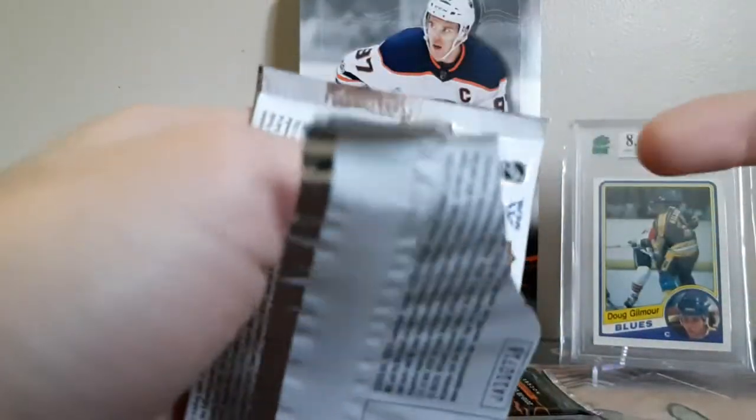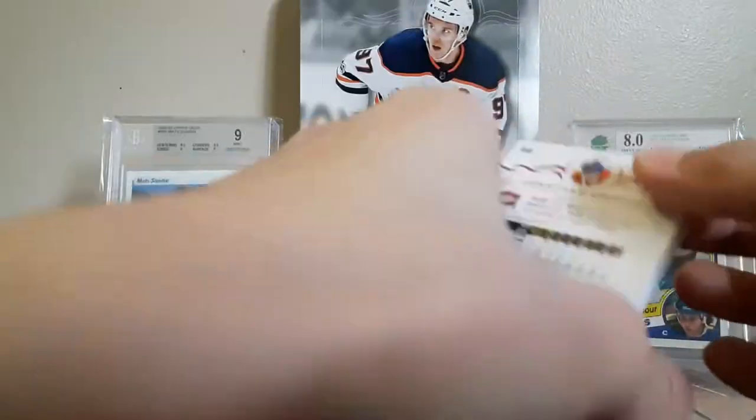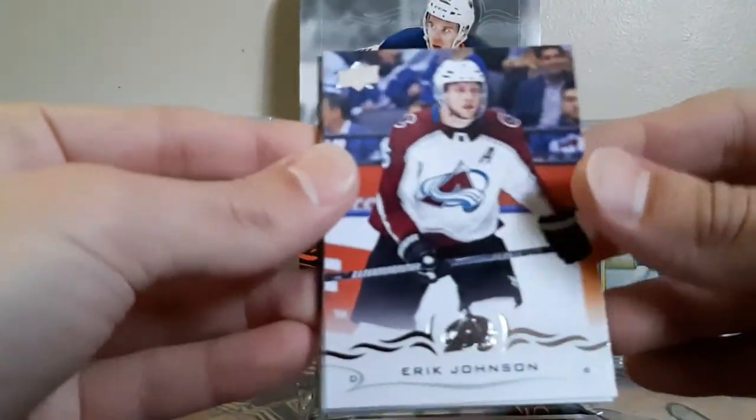They keep doing that to me. The corner keeps not ripping properly. Really unfortunate. Don't know if it is a bad omen.